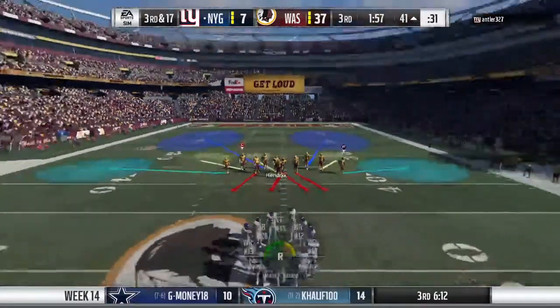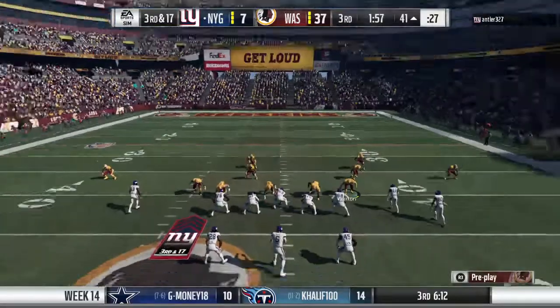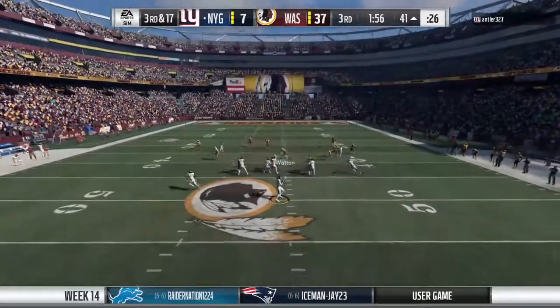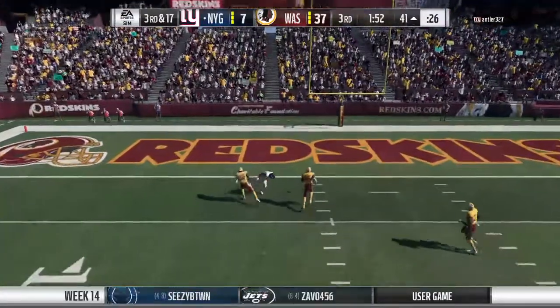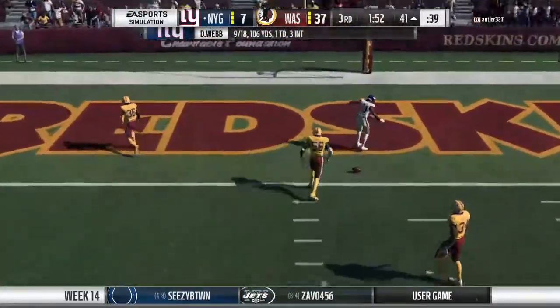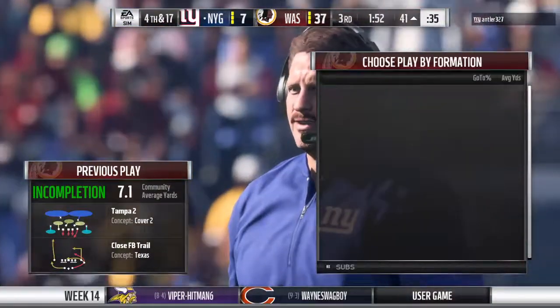The Giants on 3rd down. They've converted 4 times out of 6. Not bad. This is 3rd and 17. Webb going for the deep ball. And incomplete. He can't hang on. Would have been a nice catch. Instead, it brings up a 4th down.